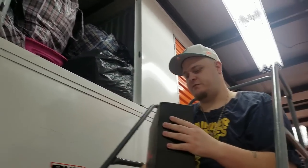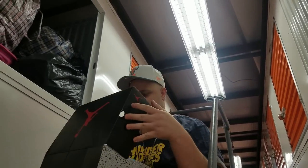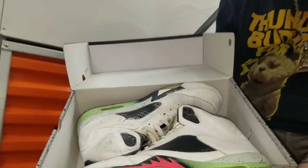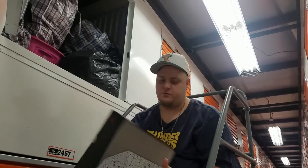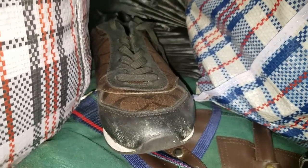It's a size 12, which is unfortunate. I wish it was a 13. Oh, no. Size 12 is good because they sell. Oh, these are beat, though. But they are in here. They're very beat up. Oh, we've had these before. Yeah, they're Space Jam 5s. They are very beat up. We only paid $110 for this room, though, so hopefully there's more in there. That was another reason why we bought it.